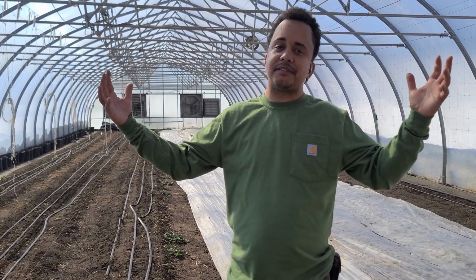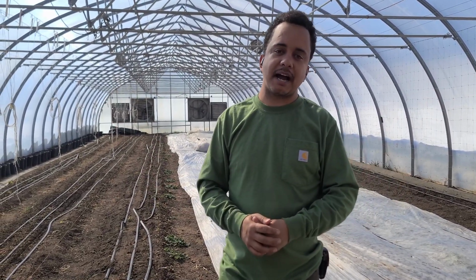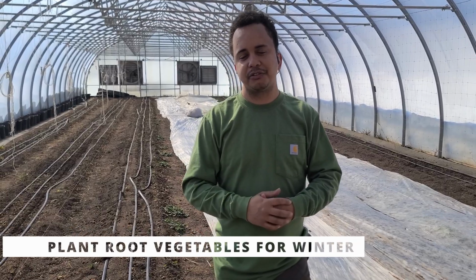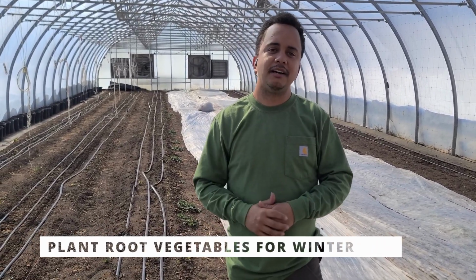So that's one of the benefits of having a greenhouse. If you have a greenhouse, just plant a lot of greens, plant your carrots, plant your beets, and you will have those root vegetables for the winter.